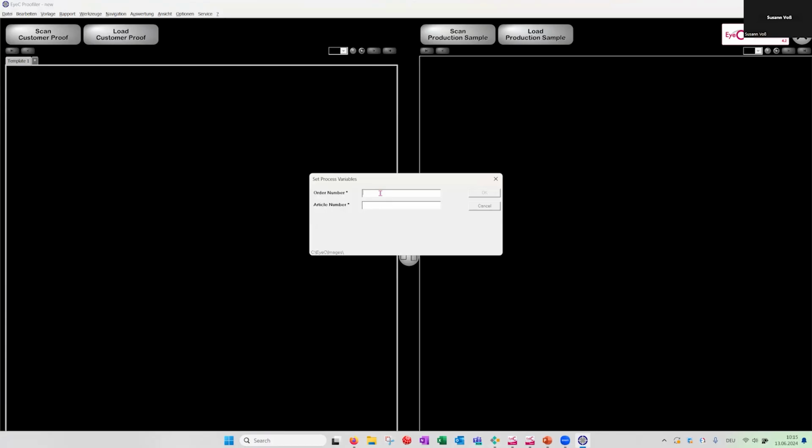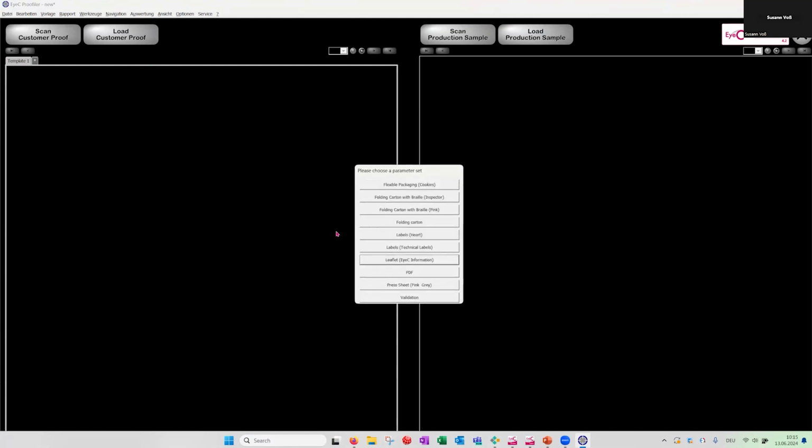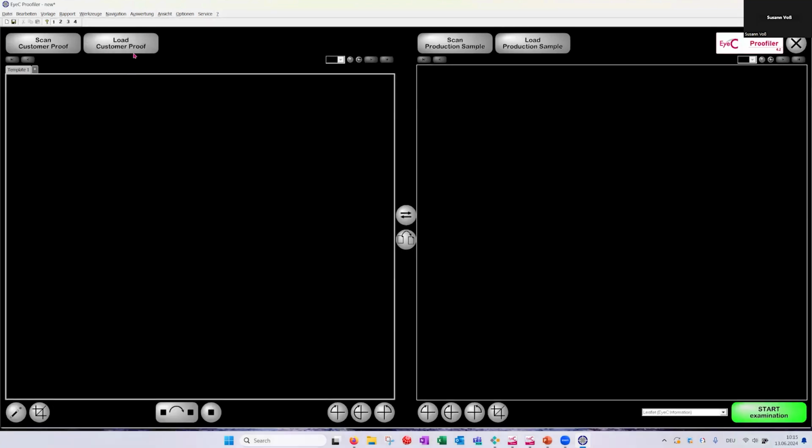Finally, we open the Proofiler. We are asked to type in our job credentials. It could be order and article number or anything that you wish. We can adjust this to your requirements. We have different parameter settings. Those have predefined inspection settings, so we have different sensitivities for the inspection of a folding carton than for a leaflet or a label. This information is predefined, and I can choose it here.